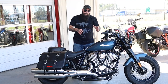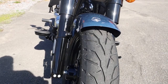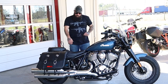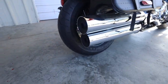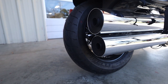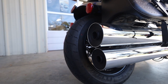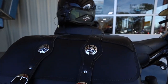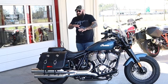As far as the shoes it's wearing, it's got the Pirelli Night Dragon tires. You have a single rotor, front and rear, 4 piston caliper up front, 2 in the rear. You can see the pipes come back on one side of the motorcycle. You have no pipes or anything over here, and then you have these rigid leather bags. So they're not gonna give you the security like a hard locking bag like the Challenger or the Chieftain, but to complete the look and functionality of this motorcycle, it really does a lot for the bike.